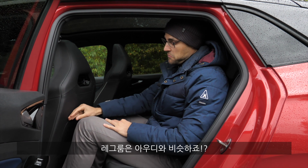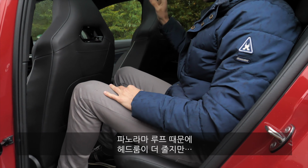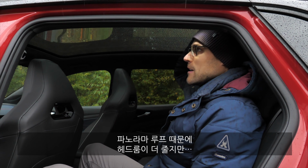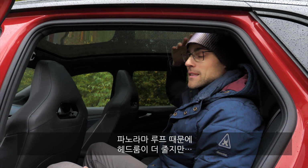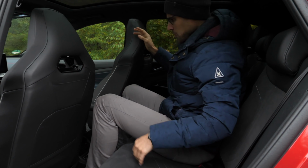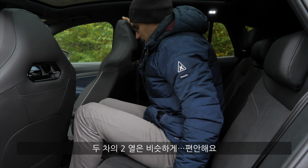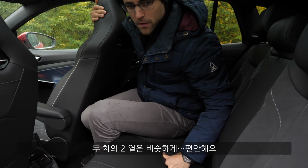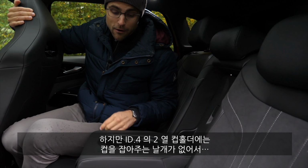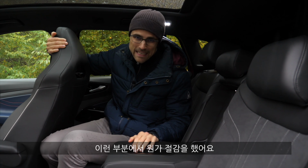Rear seating, from the legroom, it's comparable if you compare it to the Audi. I mean, here, of course, we have the panoramic roof. So this is a little bit not fair now because headroom is, of course, closer here, but still works with four tall adults, no problem. Five tall adults would actually also work. So yeah, definitely as for the rear seating, comparable with both vehicles, also very comfortable here in the rear. However, the cup holders are not adaptive. There you see these small cost-saving details.